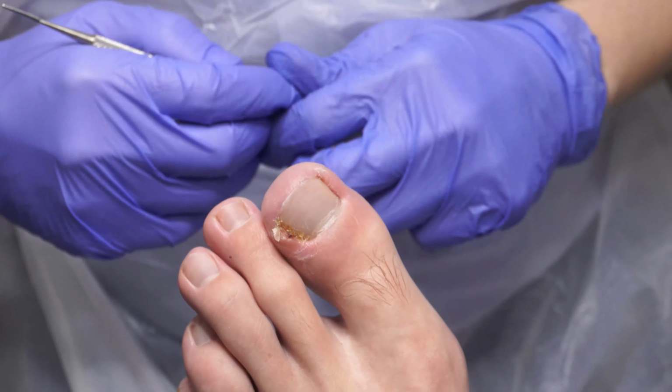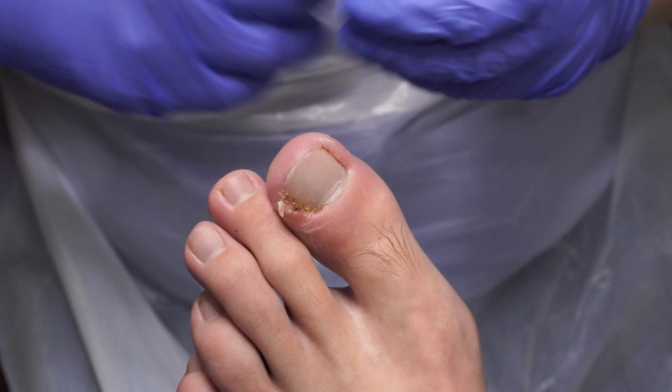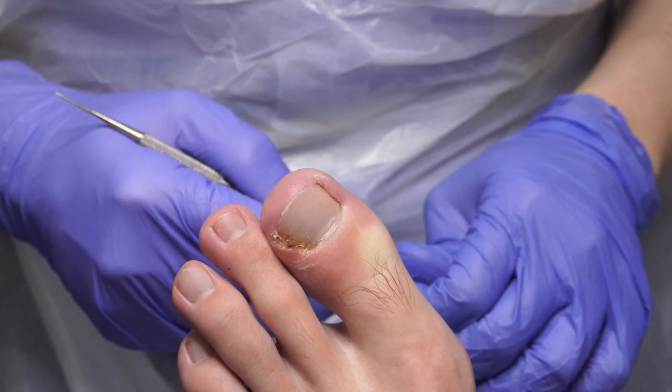So, what causes an ingrown toenail? Well, actually, a lot of us wear shoes that are too small for us and crowd the toenails. It is suggested by podiatrists that you should wear shoes that have the spacing of the width of your thumb.